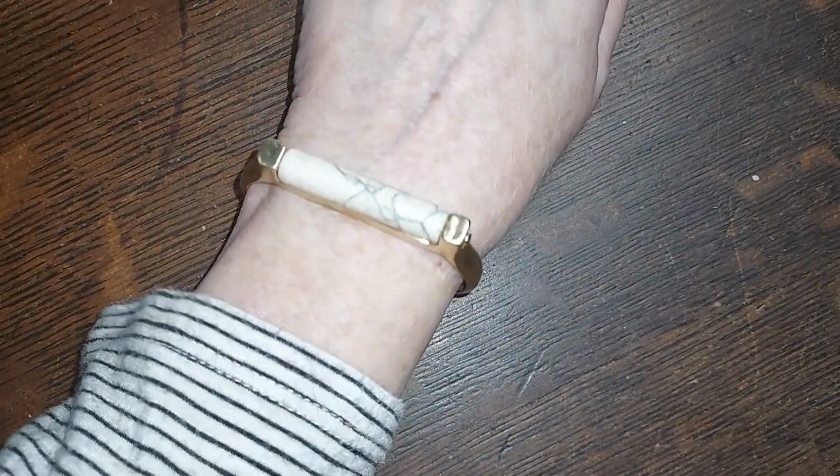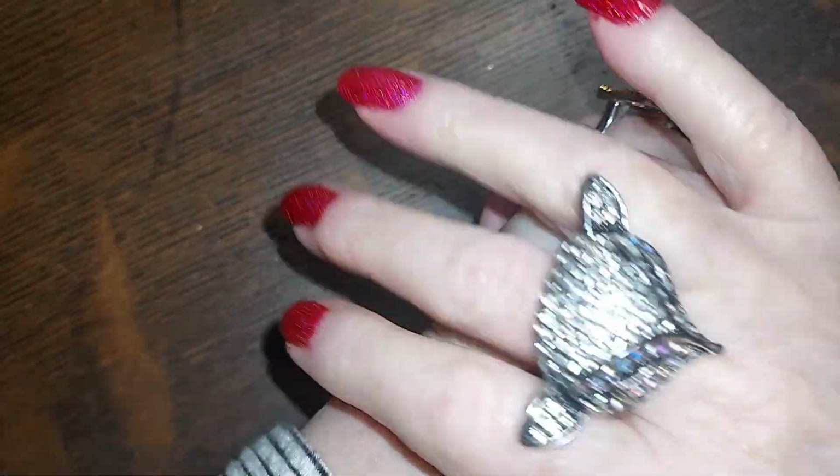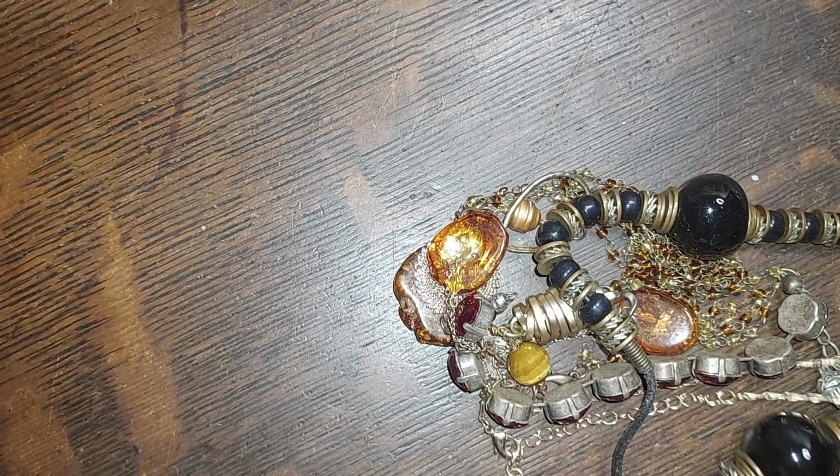Undyed howlite bracelet. Bar bracelet. That's cool. Look at that. Very nice. Does it have a name? Of course it doesn't. Wow, that's really cool. Do that for $7. Oh, no, don't drop on the floor. Hold on.